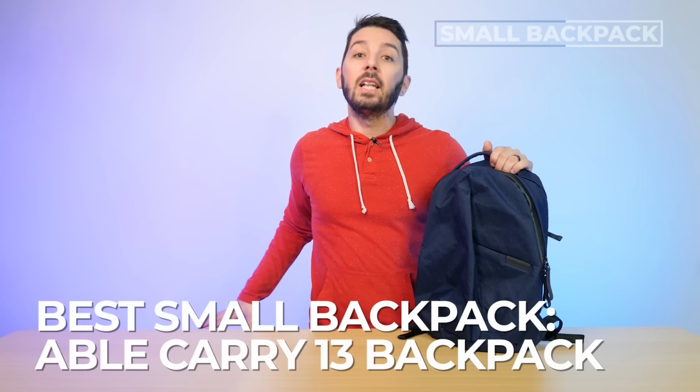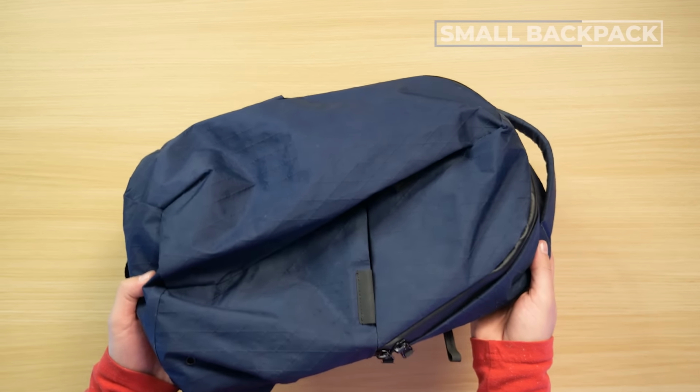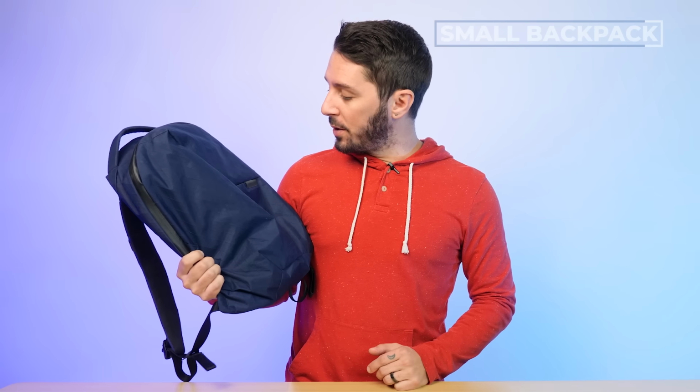Don't get me wrong, I freaking love the Alpaka Metro backpack. But in my opinion, what separates the Able Carry 13 is its versatility. This is a bag for me personally that I can take to the office, but due to the materials, I can also take it to the beach, bring it on a hike. It can just kind of do all that, which for me is what I'm kind of looking for with a smaller backpack. And that's why the Able Carry 13 is our pick for the best small backpack ever, for now. But the crown is yours, little guy.